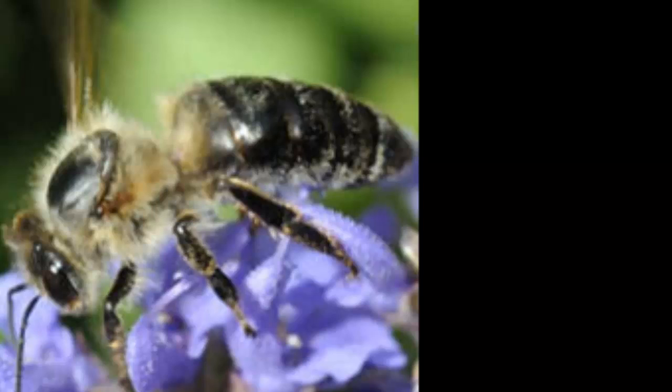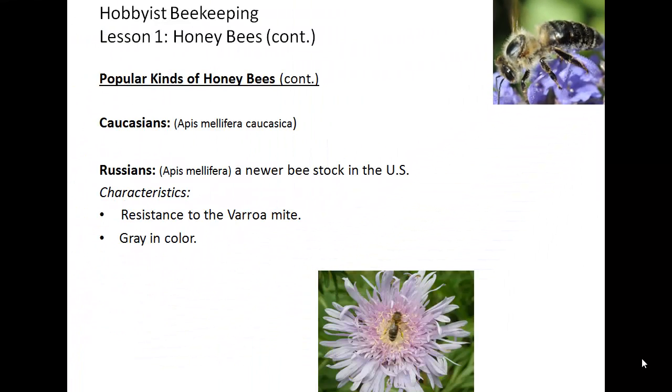One of the special features that made them a good honeybee is they have a long tongue, which allows them to feed on a larger variety of flowers, and they are very docile and non-aggressive. They do, however, have a slow spring buildup, and that keeps them from generating as large a honey crop as your Carnelian or your Italian bee.